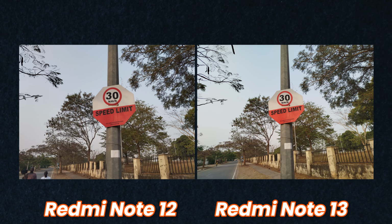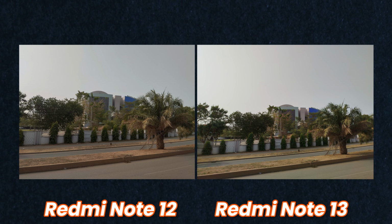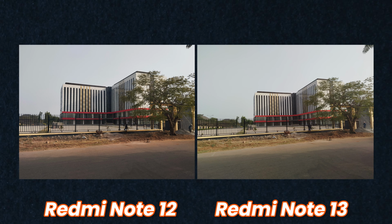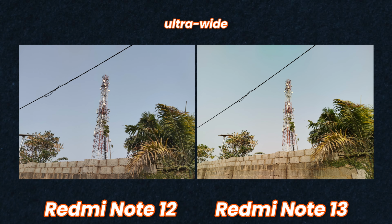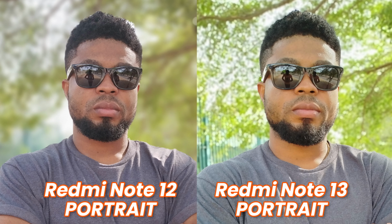I also did realize that because of the greenery, they tend to affect the overall photos on the Redmi Note 13. At other times, the photos are really close. But more often than not, I still see the green tint and the off-white balance thing going on with the Redmi Note 13. This was also the case with the wide shots. Even though there are better details retained on the Note 13, I still somehow preferred the white balance on the Note 12. For portrait shots, the Note 13 takes the lead with a better cutout and separation from the background.